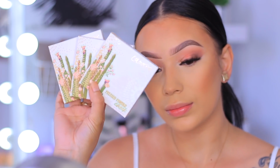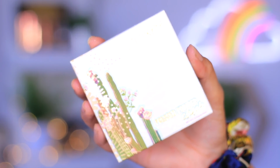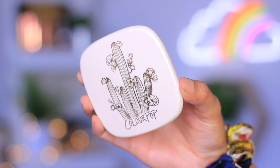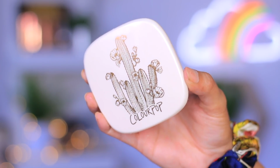So I went ahead and set everything off camera. I went ahead and did my setting powder, my bronzer, all of that shebang, because girl, it's time to move on. But now we're going in with the Colourpop Pressed Powder Cheek Blushes, and girl, these are my favorite out of the whole entire collection. Packaging is sickening. I love it, love it, love it, and they're actually super huge.